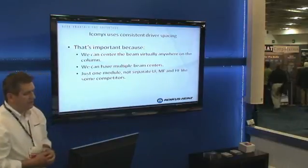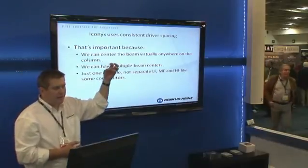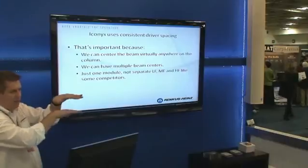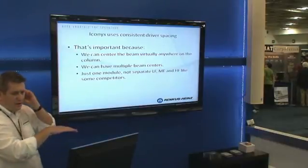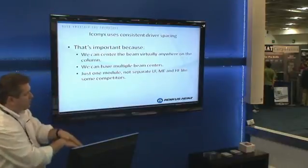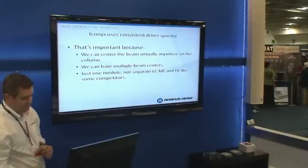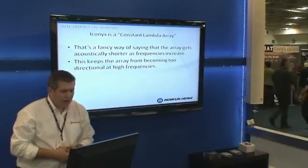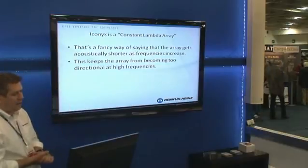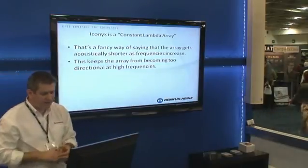I've also touched on the fact that we have a continuous line, this consistent driver spacing, and that allows us to move our acoustic beam anywhere on the column. If we had a fixed high frequency section, we have to put the high frequency beam where that section is. With us, we can move it up and down the column wherever we want. We can even create multiple beams on it. And we have our own technology, we call it constant lambda, for controlling the consistency and the tonality within this beam.